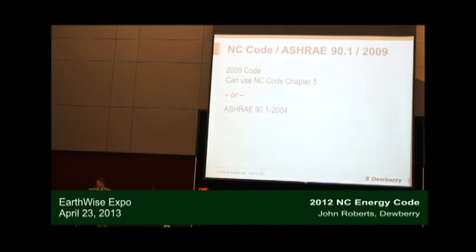Now, one big difference that we have overall in our new energy code is that the 2009 code was prescriptive. You could use the prescriptive items in Chapter 5 and just go through, and if you comply with those items, then you comply with the code. You still had the alternative path, and you could use the prescriptive requirements in ASHRAE 90.1-2004. So you really had 2 overall paths you could follow, and they were both prescriptive, but you didn't have to do any energy modeling.